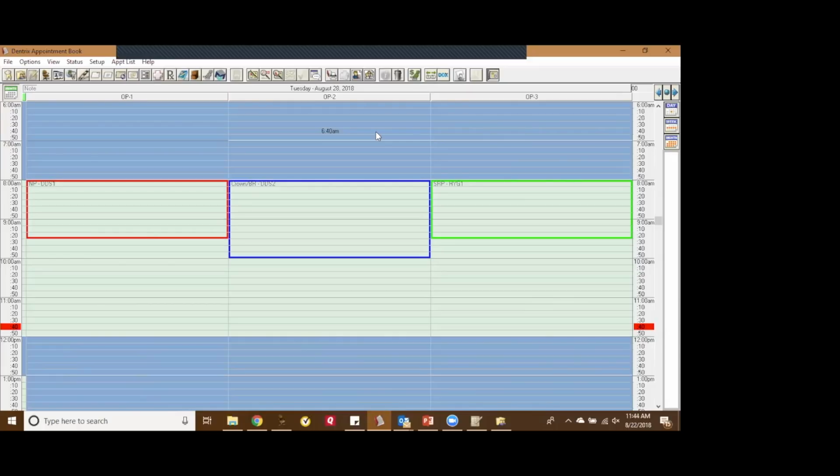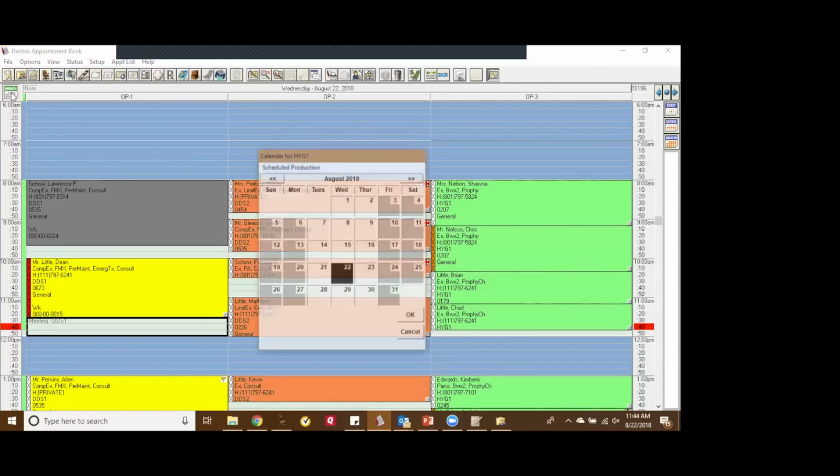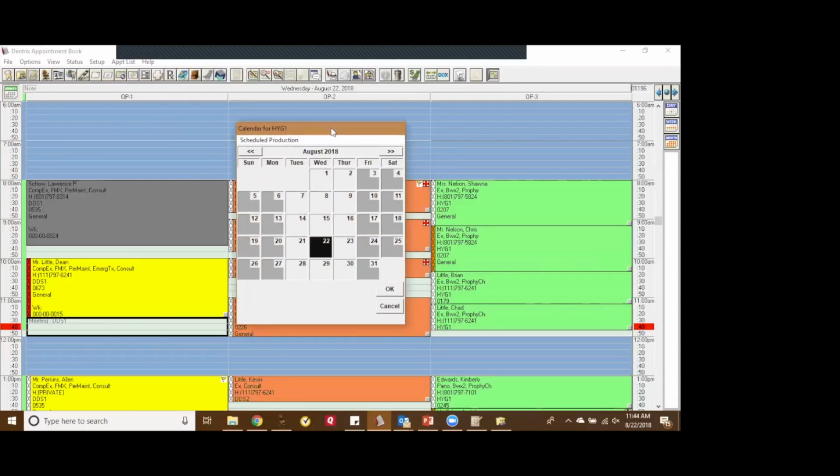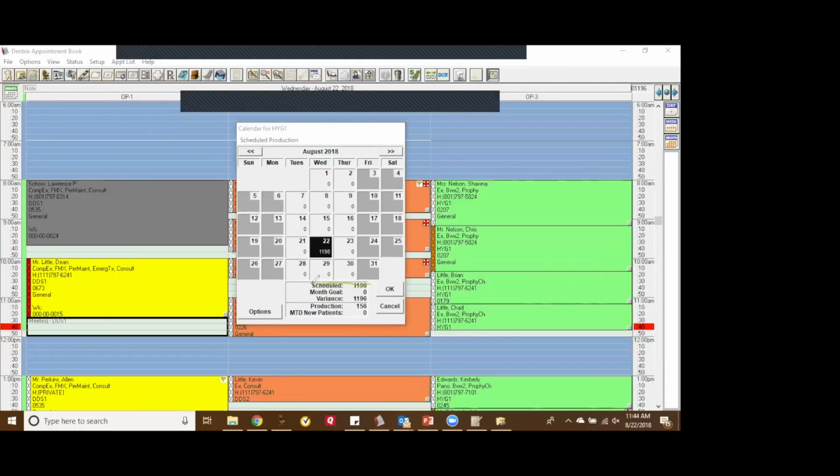All right, number 7 on our list is goal tracking. In the Dentrix schedule, we have a calendar in the upper left corner of our appointment book. You'll also notice there's a scheduled production tab at the top of our little calendar. You'll notice right here in the middle, see where it says monthly goal? So we can add the monthly goal for our providers, and then we can see, are we at goal? Are we behind goal? Where are we at for the day? Where are we at for the month?